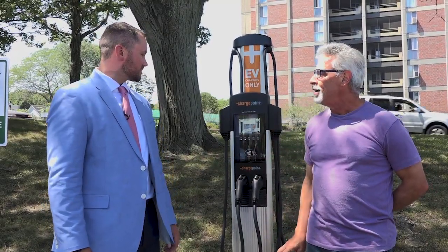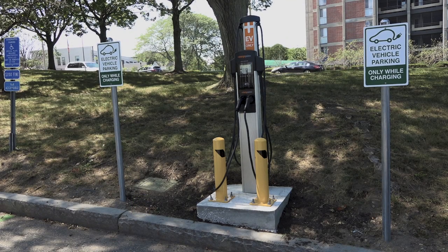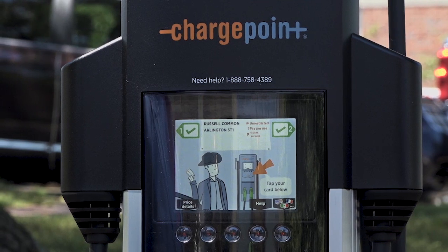So why don't you explain to the audience what it is that we're looking at here? So today we are here in the Russell Common lot in Arlington Center with our newest electric vehicle charging station, or more formally known as electric vehicle supply equipment. As you'll see, this is a charging station produced by ChargePoint, which is a large open electric vehicle network that is application-based, meaning you can get a mobile application on your phone or an access card that will allow you to use a ChargePoint station anywhere in the nation. And I believe there are over 38,000 charging points that are currently part of this network, including ones at Whole Foods here in Arlington, as well as the MBTA station at Alewife.